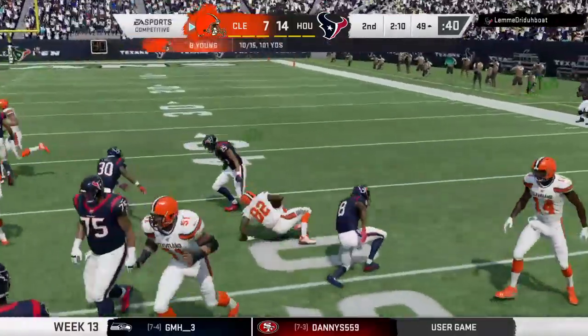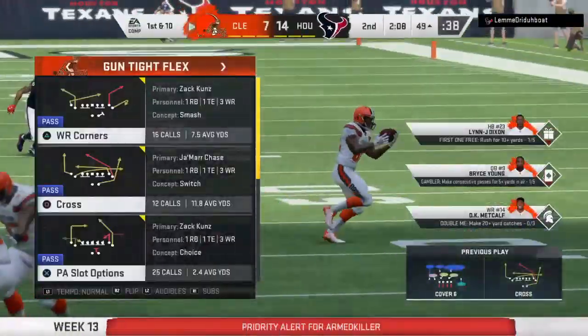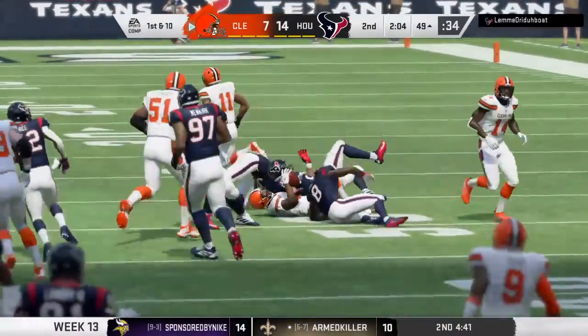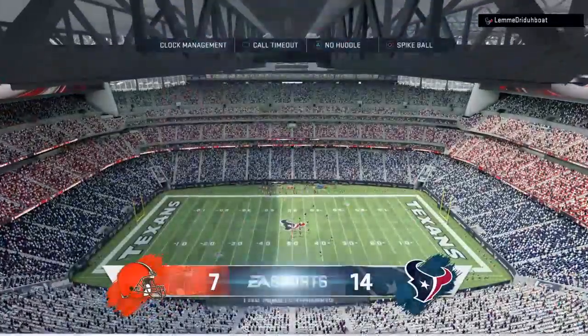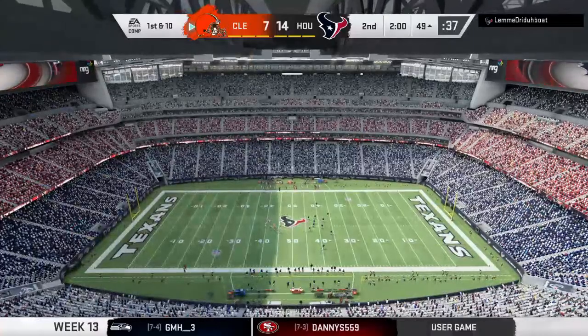And he'll be taken down, but not before he works it past the 50. 13 yards to pick up there. Good for a Cleveland first. 13 yards. And the Browns first down. We've hit the 2-minute mark of the second quarter. 14-7. Don't get nervous now. We ain't beginning to tear you up.